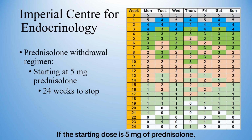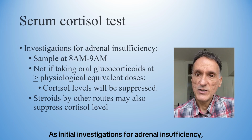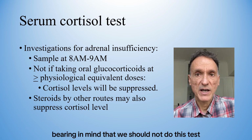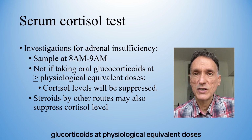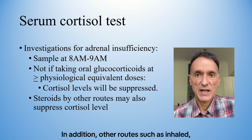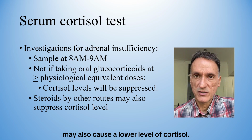If the starting dose is 5 mg of prednisolone, then a slightly different regimen is followed, where the reduction of the dose to 0 is over 24 weeks. As the initial investigations for adrenal insufficiency, we will offer an 8 a.m. to 9 a.m. serum cortisol test, bearing in mind that we should not do this test if taking oral glucocorticoids at physiological equivalent doses or above, because the cortisol levels will be suppressed. In addition, other routes, such as inhaled, intramuscular or topical steroids, may also cause a low level of cortisol.